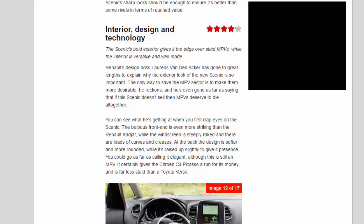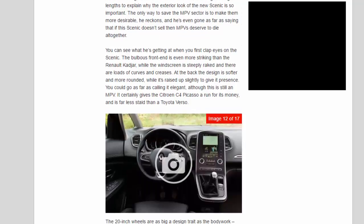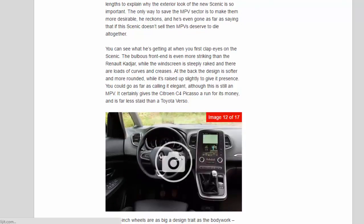Renault's design boss Laurens van den Akker has gone to great lengths to explain why the exterior look of the new Scenic is so important. The only way to save the MPV sector is to make them more desirable, he reckons, and he's even gone as far as saying that if the Scenic doesn't sell then MPVs deserve to die altogether. You can see what he's getting at when you first clap eyes on the Scenic.